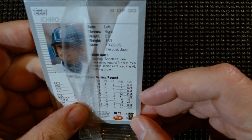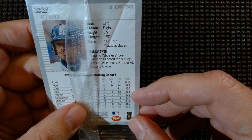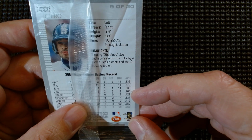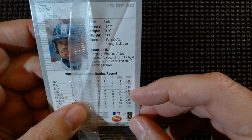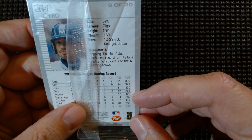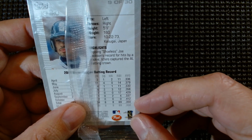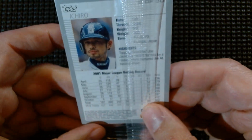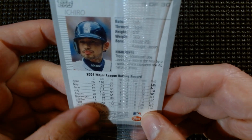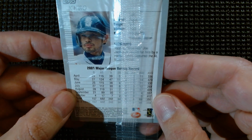He had a bad July, 268, which would be like all-star in more recent years. If the guy had 268, it would be like batting 350, because they're all strikeouts. 429, 337, 412, 350 for a 358 batting average for that year. So just epic. 242 hits. Is that a record? I think that one season.